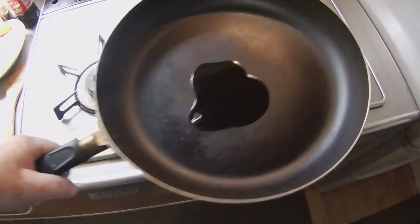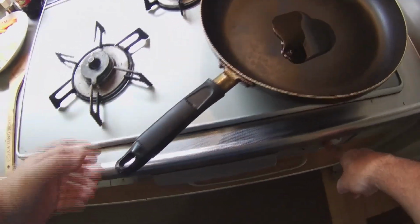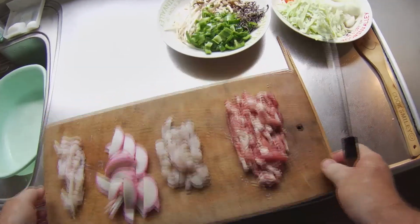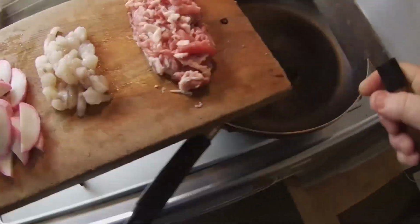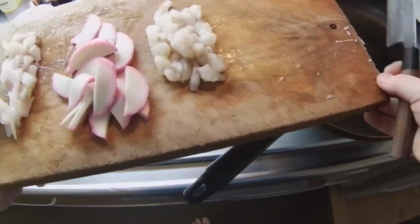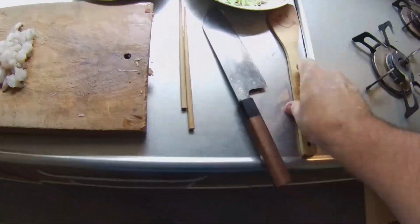Now that all the meat and vegetables are cut up, I will fry the pork on a fry pan with a tablespoon of vegetable oil. I'll just slide the pork onto the fry pan and fry it until the pork starts to brown.